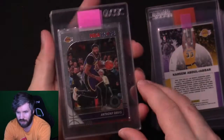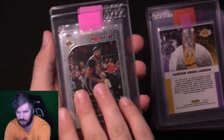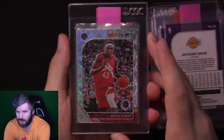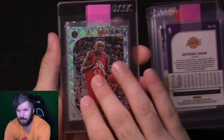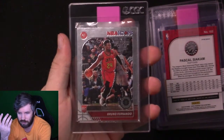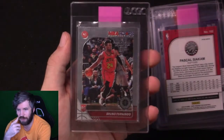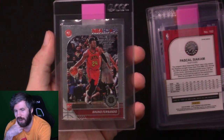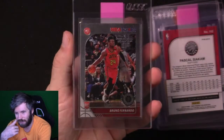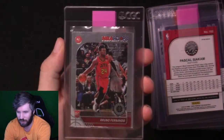Premium stock, Anthony Davis. Can't really go wrong sending away Anthony Davis or Lakers cards in general. A silver scope, I believe it is. Pascal Siakam. Dude won me some money recently. Bruno Fernando. Now, I know that I'm going to send rookies to PSA. But I did want to send off this rookie here because I'm doing some premium stock. I don't want to send off my Tyler Herro. I don't want to send off my Zion Williamson. So Bruno Fernando it is. And good looking card. Shows a good photo where he's wearing a good uni, it just works.